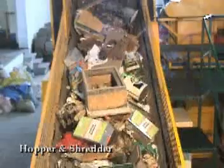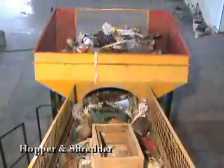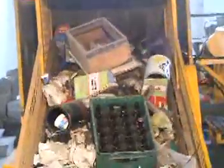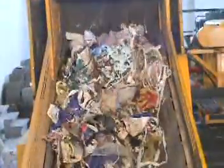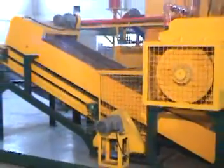Unsorted garbage is delivered to the processing facility and deposited into the receiving hopper, where circular blades rip open sealed bags and distribute the waste onto the conveyor belt, which carries it up to the shredder. The waste drops down into the bar shredder, which grinds the material into particles of less than 15 millimeters.